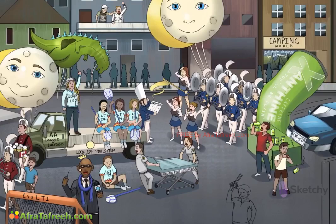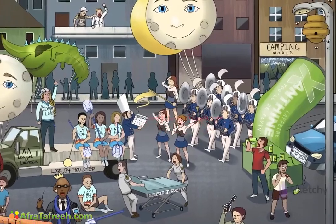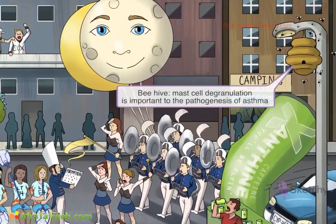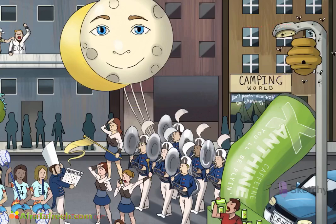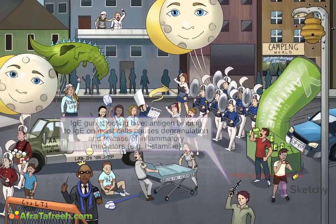Alright, on to our next agent, omalizumab, a monoclonal antibody specifically designed to prevent the activity of mast cells. At Sketchy, our recurring symbol for mast cells is a beehive, just waiting to degranulate and release some allergy-inducing histamine Bs. Remember that mast cell degranulation and upregulation are important factors in the pathogenesis of asthma. Classic allergic asthma is mediated by IgE, produced in response to exposure to foreign antigens.